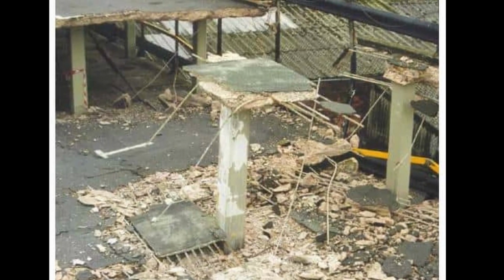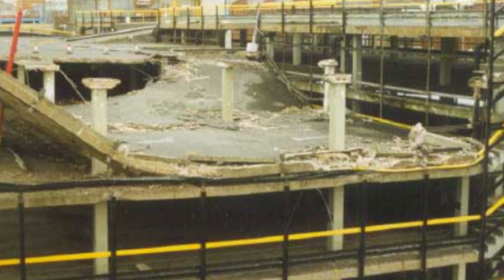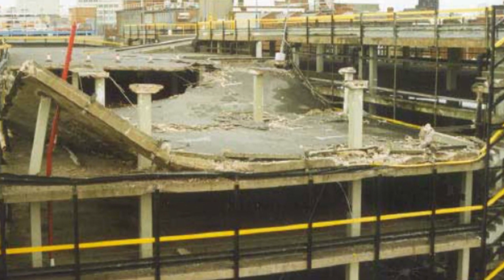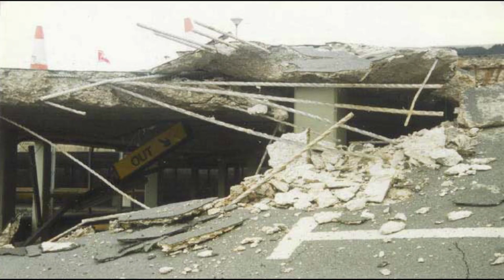Speaking of punching shear, this is what happens when it's not designed correctly. This is the Pipers Row car park in the UK, after a 120-ton section of the top floor collapsed due to punching shear. It was built in 1965, and after years of partial repairs, it slowly deteriorated until it collapsed during the night of the 20th of March 1997. Luckily, no one was hurt, and the collapse did not lead to a pancake effect.